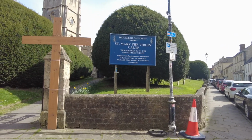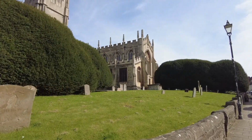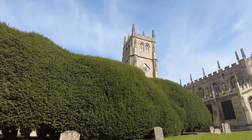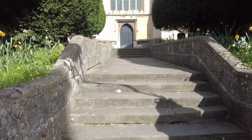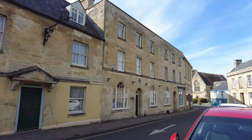So this church, there was a church on this site, definitely in 1066, so we'll be finding out more about that as we go along. A little bit about it. It was built in the 12th century, so it opened in 1160. It's had additions, of course, over the years. If you go into the nave, the actual roof in there is 15th century, so built in the 1400s. So a very old church indeed.